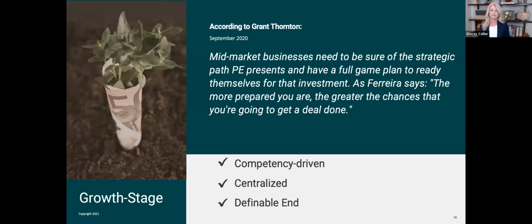And then there's the growth stage organizations. Again, there's a lot of misses here in practice for growth stage organizations preparing themselves for sale. There's a ton of work that has to happen when an organization is getting ready to put themselves on the market. And there's a need, again, for competency driven, centralized, and there's a definable end. You're getting yourself to a sale.